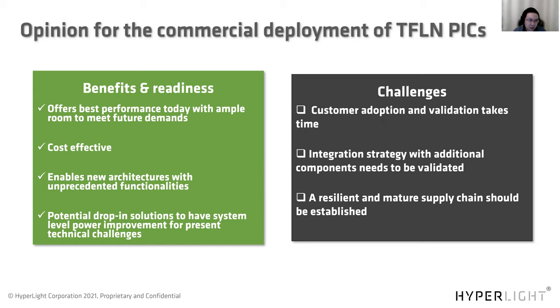We show, through a fundamental first principle approach, that it can be cost effective when it ships at volume. There is also evidence that, because of the high performance, you can enable some new architectures that were not previously possible. And finally, there is a path for potential drop-in solutions that still have a system-level power improvement for present technology challenges. So this is something that can be adopted on a relatively short time scale.